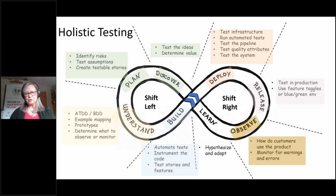And then we move to observe, right? This is where that instrumentation we thought of early on in the cycle and implemented during the build comes full circle. How does our customer use our products? Can we detect errors, maybe even earlier than the customer, and fix them before they know it happened, right?